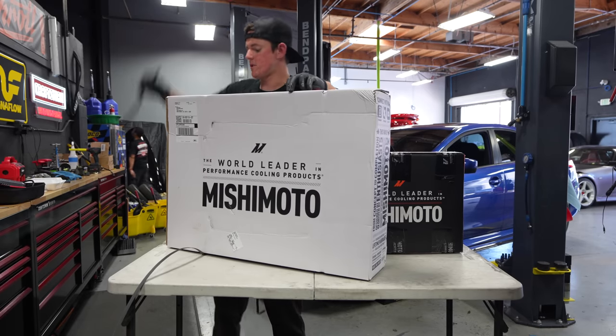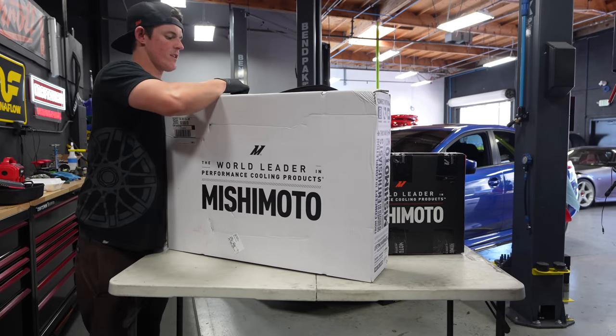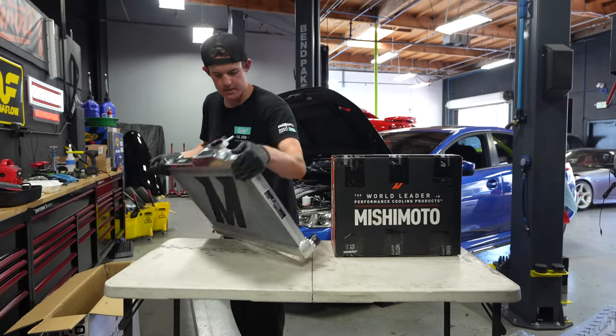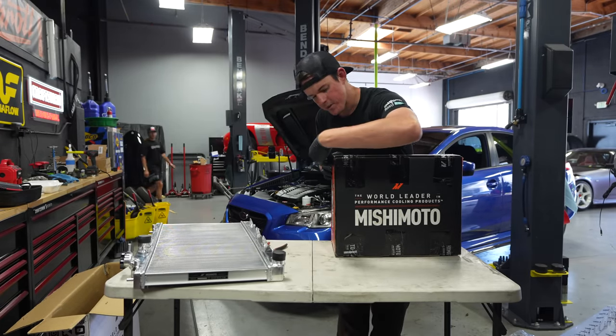Dude, our Mishimoto stuff just arrived. Start off, we have a radiator here. Oh, yeah. Look at that. Beauty. Brand new. Full aluminum end tanks. No plastic. And we also have an oil cooler kit here.